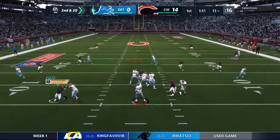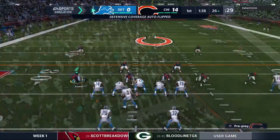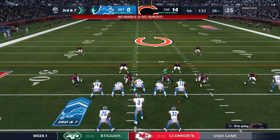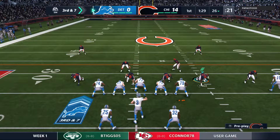To try again after the sack. Watt gets it quickly to Galladay. And he's able to get up here to the 26. It's a gain of 13. But it brings up 3rd down.